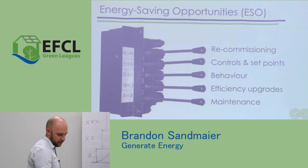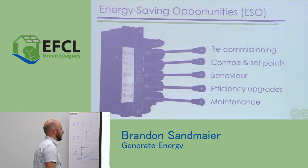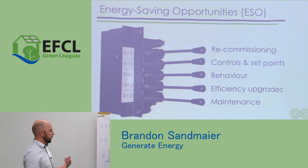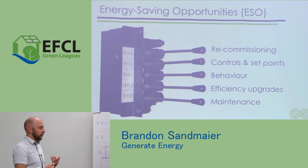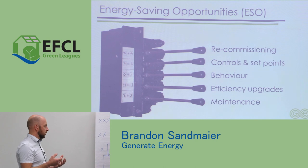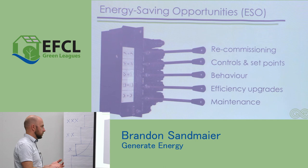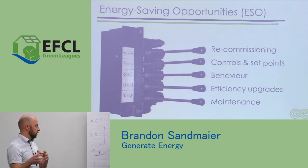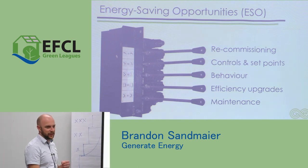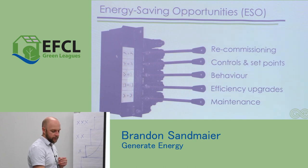So, energy saving opportunities. We have a few levers that we pull when going through and looking for energy saving opportunities. Recommissioning, so that would be something like getting your furnace tuned up properly so it's operating efficiently. Controls and set points of your thermostat. Behavioral, which we've talked about ad nauseam here. Efficiency upgrades to your furnaces, your air conditioning units, your hot water tanks, straight unit upgrades. And then maintenance, things like cleaning your filters and cleaning the condensers on your air conditioning units, for example.